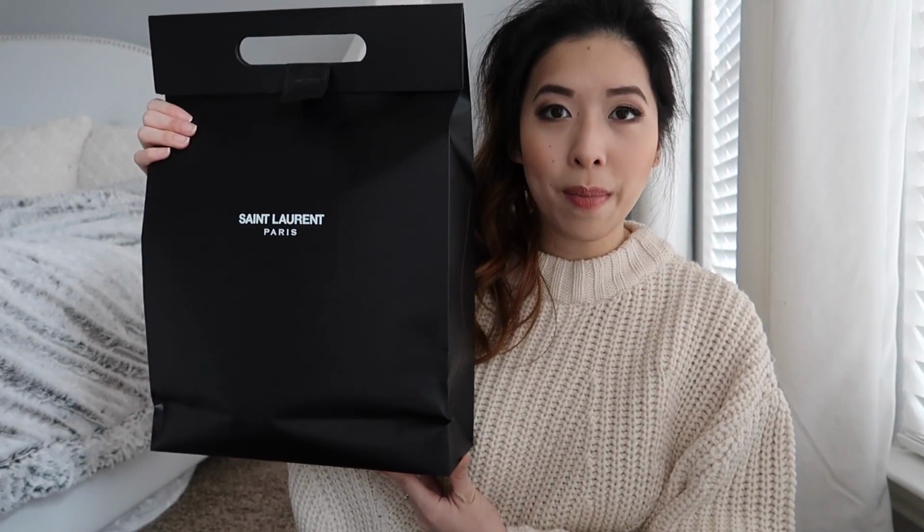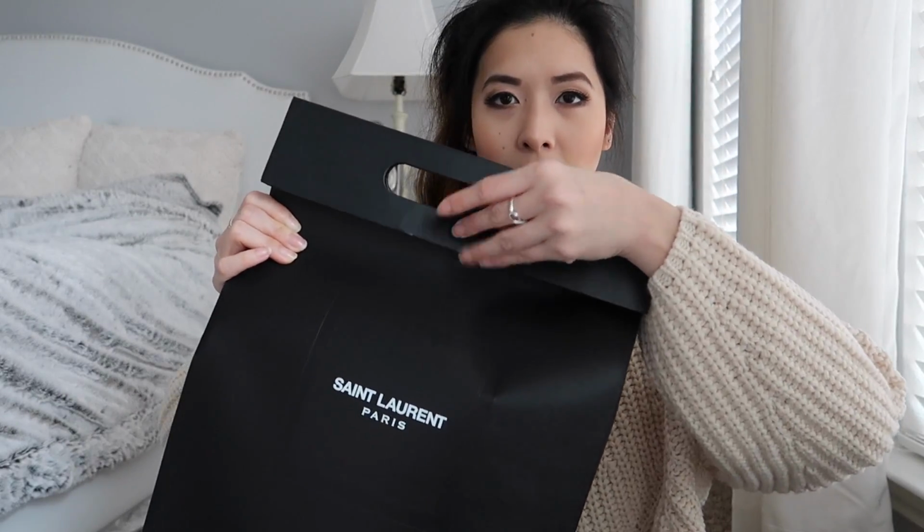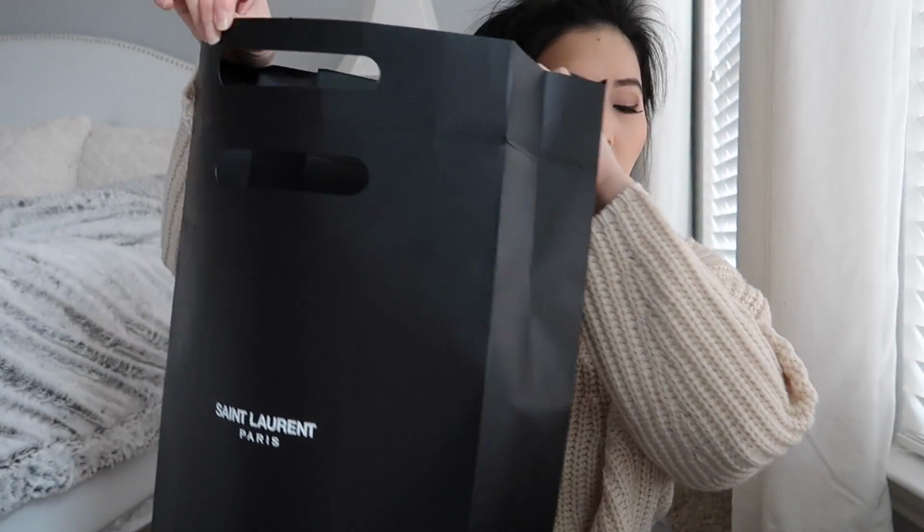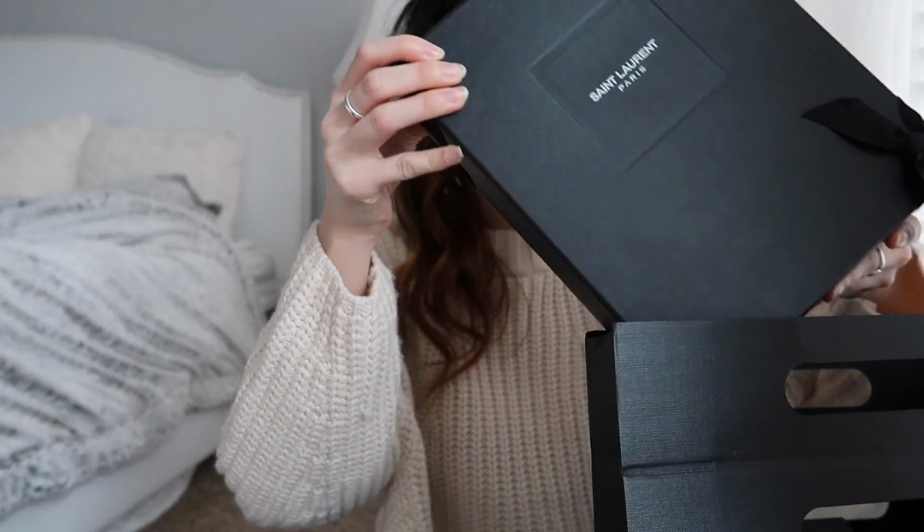And like I said, I've already used this bag, so this isn't an unboxing or anything, but I do want to show you how the bag came, just to give you an idea. It comes in a bag like this, and then they tape it down here, which I've already obviously taken the tape out, and then it just opens like this. And so when you take out the box, it looks like this.